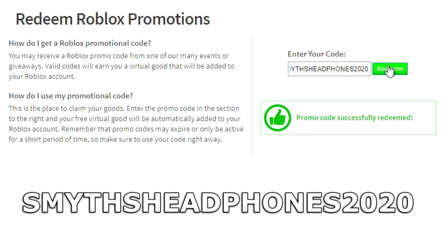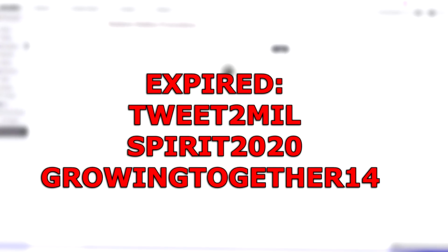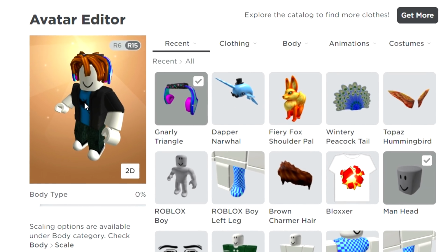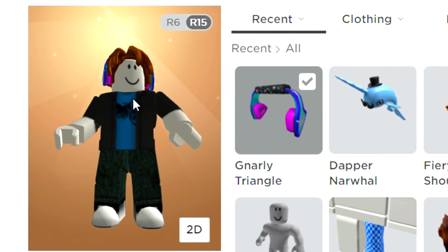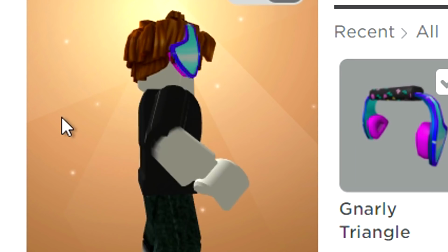We now got the next promo code, which is Smith's Headphones 2020. And by the way, quite a lot of codes have got expired, and I want to show you guys the expired codes, because a lot of you guys will be trying to redeem those codes that are expired, and you're probably wondering, why is the code not working? After redeeming the promo code, Smith's Headphones 2020, you will not believe it. You will get yourself some headphones. Check this out, guys. Some free headphones.